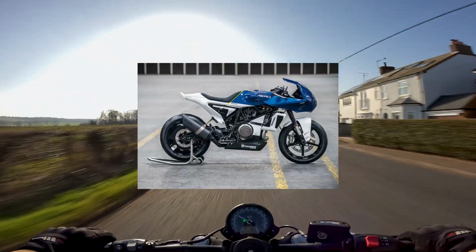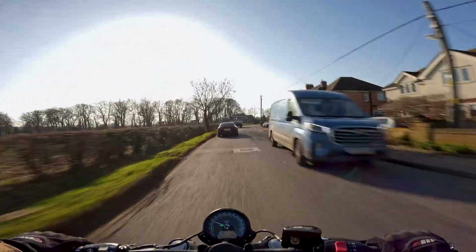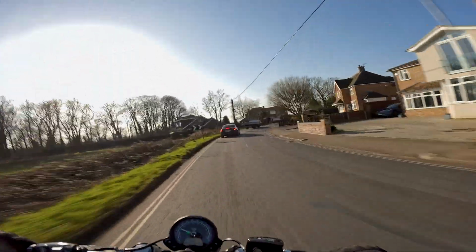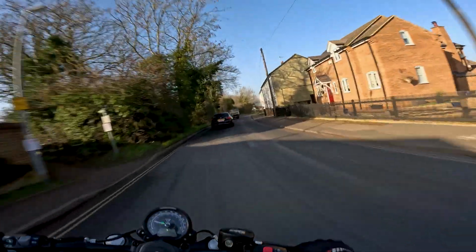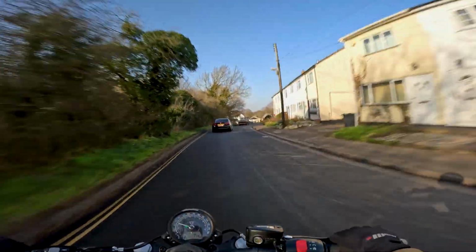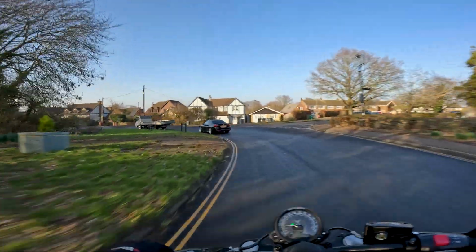Husqvarna keep teasing this bloody thing. It keeps winning a lot of awards as a concept bike. It is honestly the most beautiful motorcycle I think I've ever seen. If that came out, I might even go home and phone Husqvarna and go, look, whatever list there is, I know you say the bike doesn't exist, but there's definitely a list of people interested in this bike. Please put me down for one, because I want one.